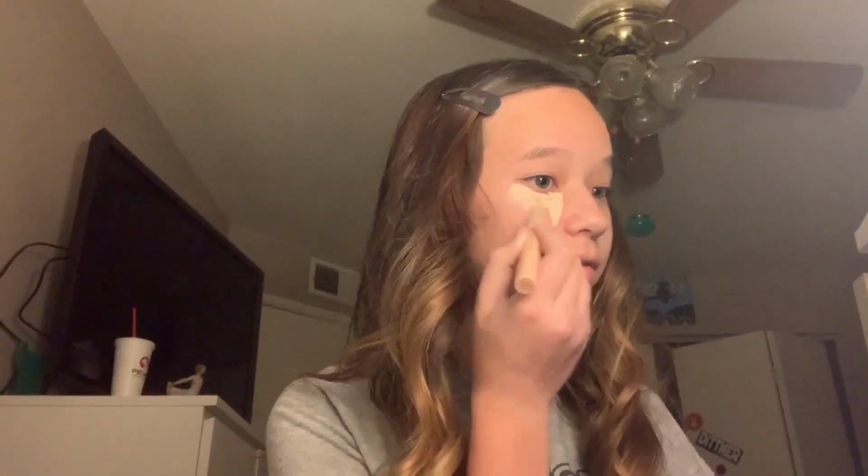This is a very illuminating concealer, so if you're up all night finishing homework or anything like that, this will give you life back. Then sometimes I add it to my nose just to get that illuminated effect. So now I'm gonna blend that out with a sponge.